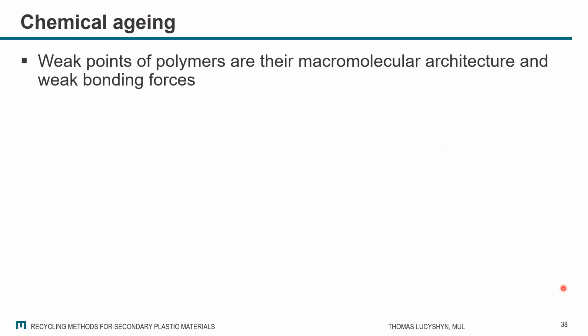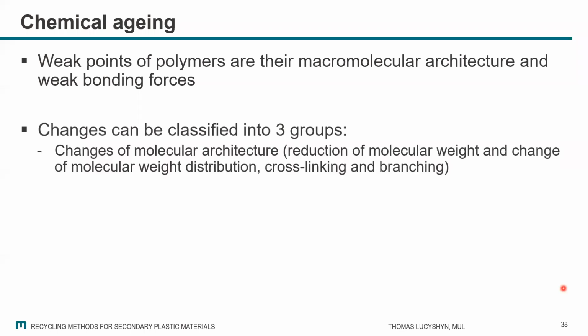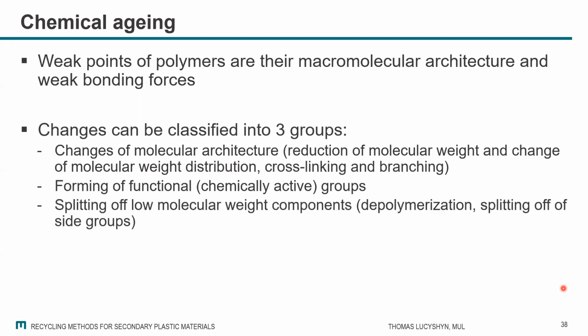And that's due to the fact that the weak points of the polymers are their macromolecular architecture and some weak bonding forces in some points. Those changes can be classified into three groups. One can be the change of the molecular architecture, so for example a reduction of molecular weight or the change of its distribution, or also some cross-linking and branching happening. Another group could be the forming of functional chemically active groups, which are doing something unwanted. And also some splitting off of low molecular weight components, like depolymerization or splitting off of side groups.